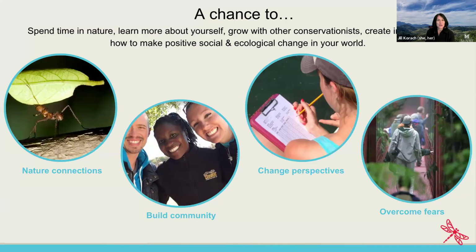So we took a moment to look back at the field reflections that students have written in the past, and we were able to code that information and saw some really neat themes that students mentioned the most in terms of what they get out of these courses. So a chance to really have true nature connections. I don't know about you all, but I don't tend to get to spend all day, every day outside. But in many cases, these Earth Expeditions offer you that chance to truly spend time in nature, to learn more about yourself and to build community. That is a big takeaway for most students who participate in the courses. Really getting to grow, think about your own perspectives, changing your own perspectives, and also thinking about how to grow with other conservationists.